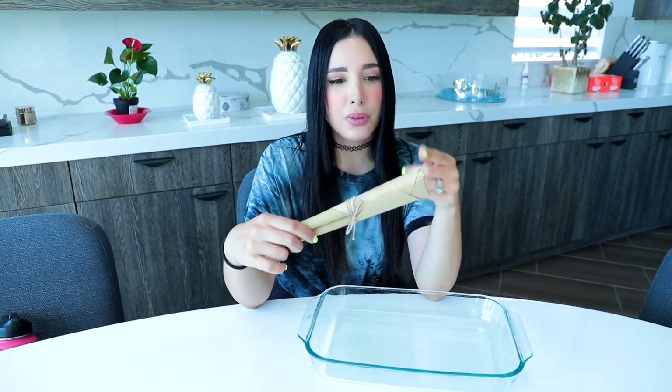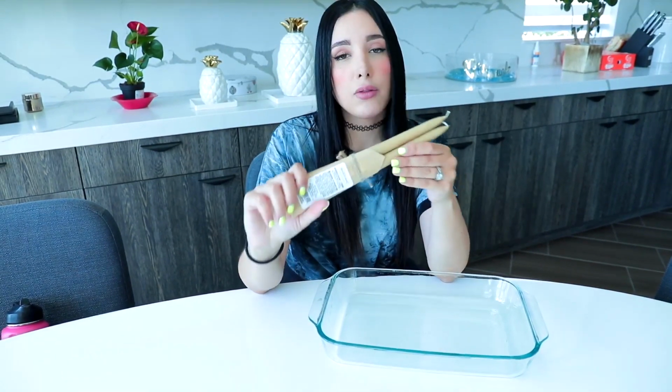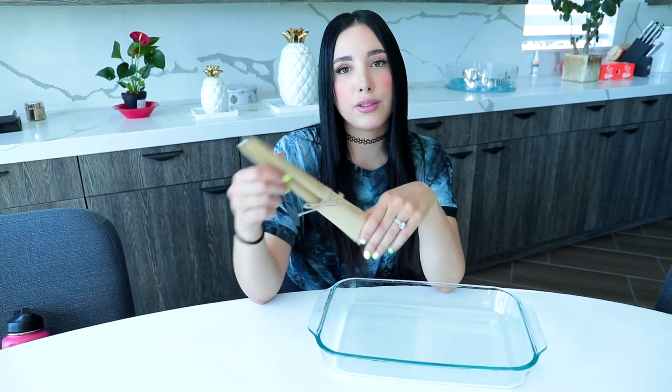I'm pretty nervous. These were kind of hard to find. I went to Target and they literally only had these two. I was hoping we were gonna get some really cute colors, some pastels, but that was just not in the cards for us. We get to be boring and beige and basic.